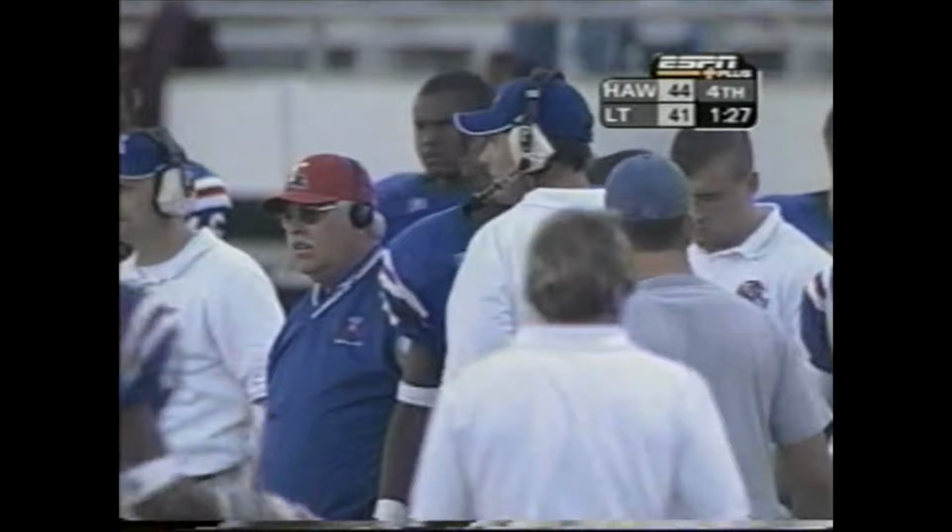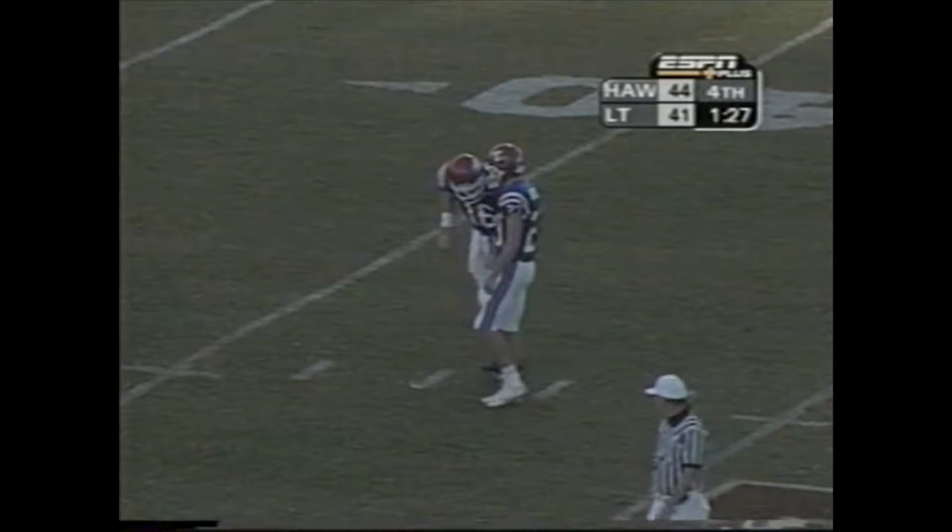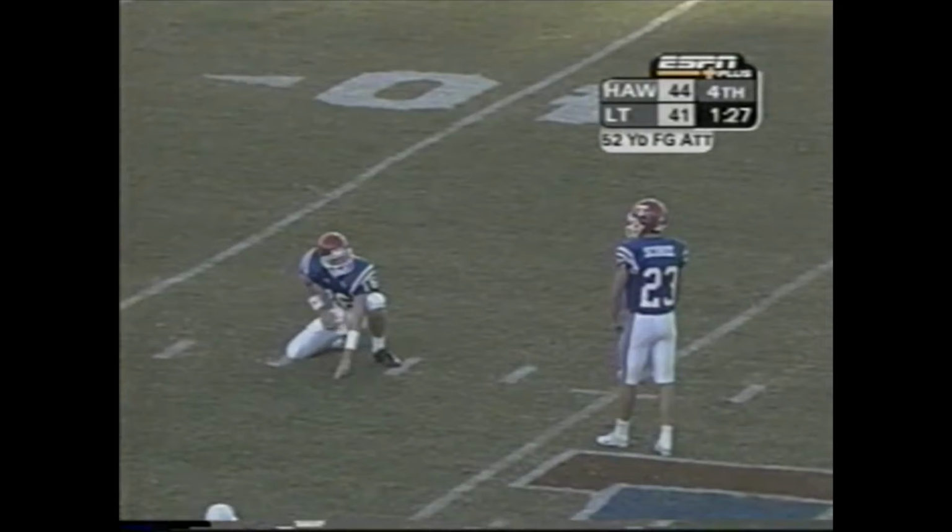So we've got a 3-point ball game by virtue of the Hawaii missed extra point, and that brings on Josh Scobie. It's 4th and 2. The ball's on the 35-yard line, so we're going to see about, let me see here, about a 53-yard attempted field goal. His long of the year is 53. He's had one blocked earlier today.